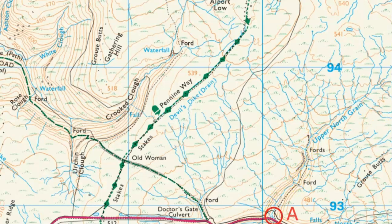There's no right and wrong answer, just different ways of doing it. I think if I was racing, I'd take the fell runner's line, but I was just out having a bit of fun, so I took that purple line.